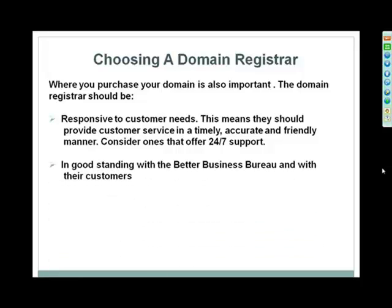Some domain registrars offer hosting, but as you'll find out as we go on with this training today, I recommend that you host your business elsewhere. It's not like it's going to kill you, but basically it's one of those deals where you get burgers at burger places, you get fish at fish places, and you get steak at steak places. It's the best way to put it.